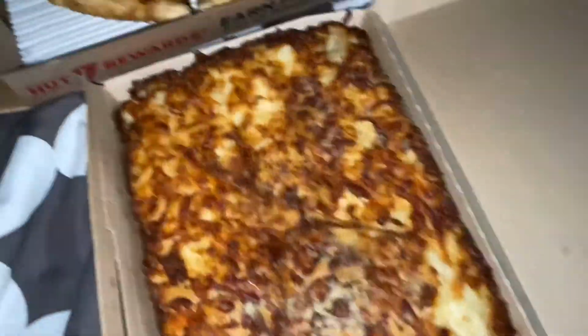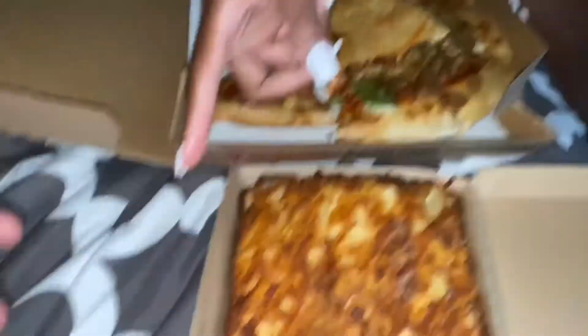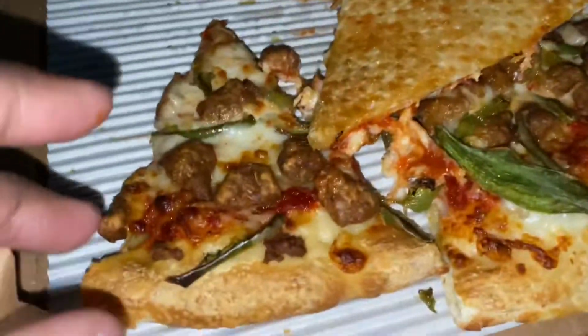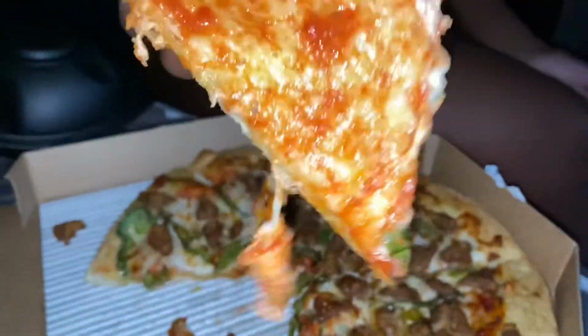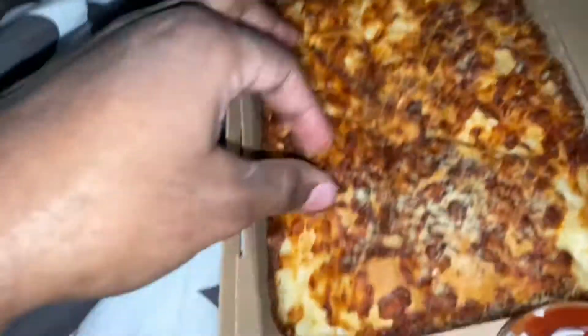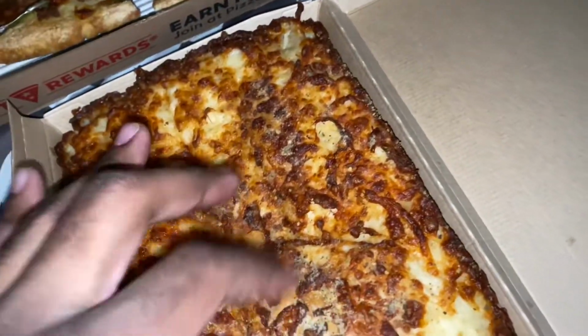Sheesh. You ask for white marinara or white sauce and you get marinara sauce, and you ask for extra cheese and get... Garlic parmesan sauce is what I asked for. This is not... Listen to this. My dog probably won't even eat this. But he eats everything.